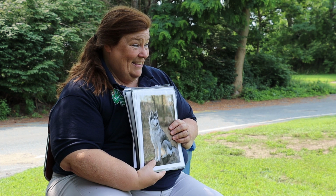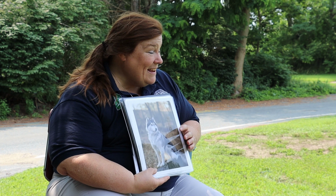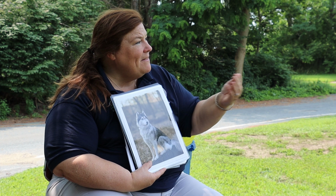Now, do you know what this is? Coyote? This is actually a husky. It's a domestic dog. And the reason I put up domestic animals is because we've adapted them to take care of our needs as well. So these guys pull sleds for us.